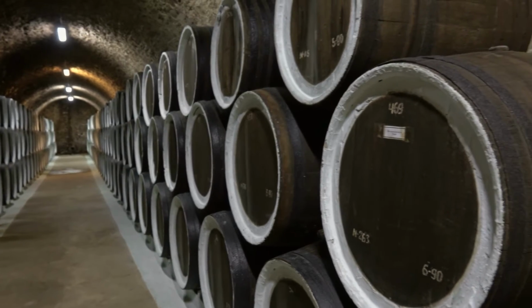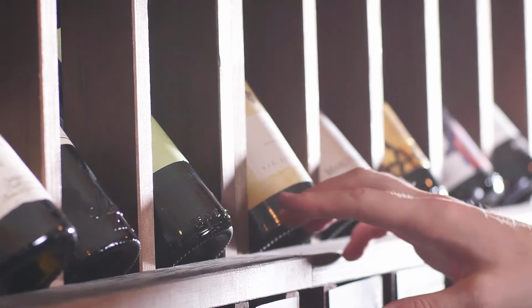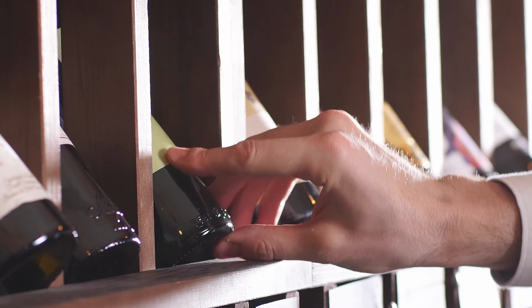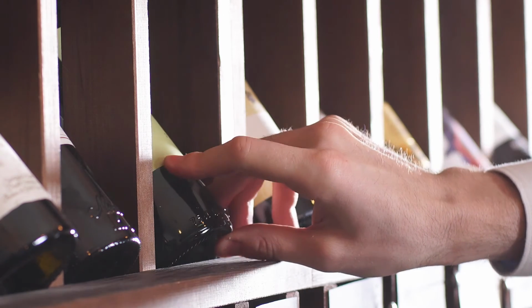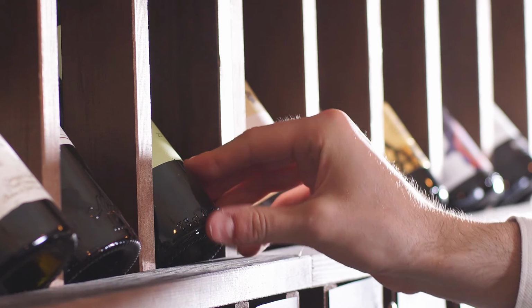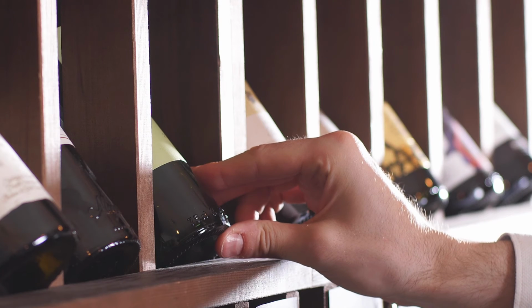In fact, in Italy and France, where the best wine in the world is produced, wines are left for up to 50 years to attain even more flavor. A bottle of the finest wine can cost up to $10,000 US dollars or $1.5 million Jamaican dollars.